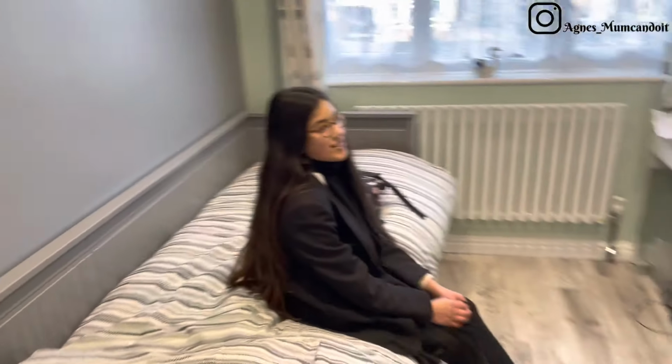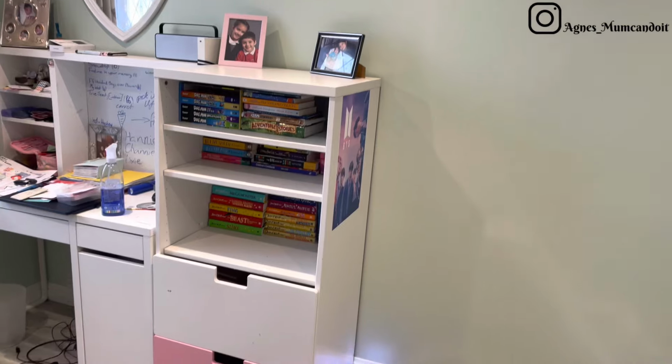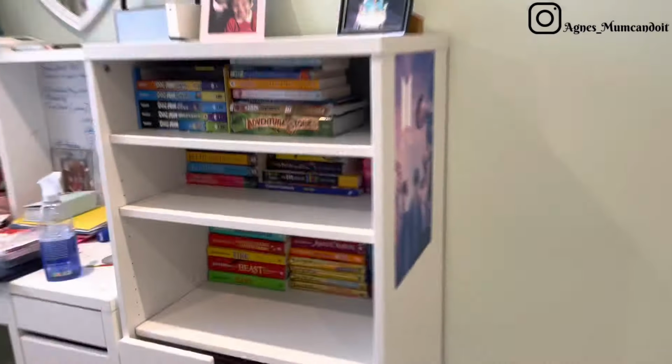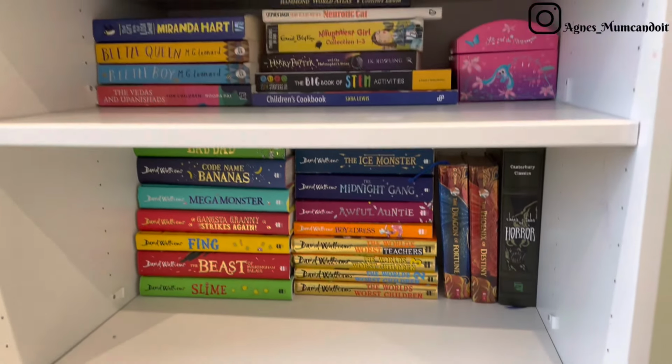Do you like how I organized your books? Look at her collection of David Williams. Have you read all of them? Yes, apart from one. So, you're gonna keep it clean?